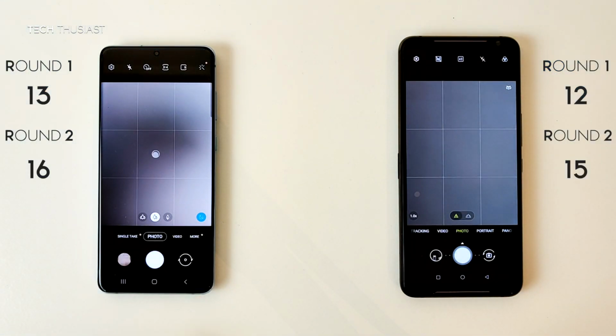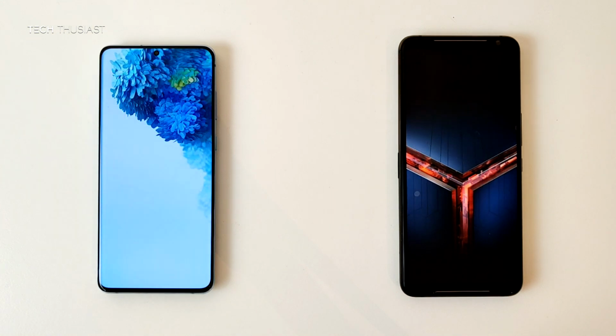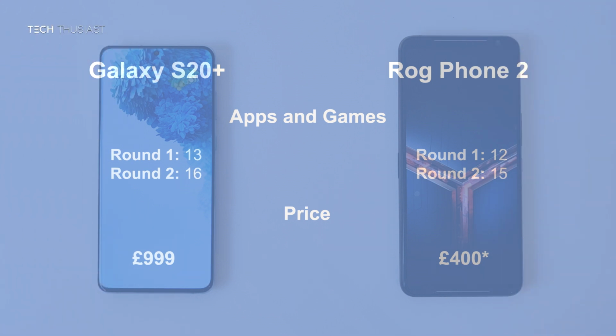So at the end of round 2, the Galaxy S20 Plus wins by 1 point. So that is the end of this speed test comparison, and here is a recap of the scores. In round 1, the Galaxy S20 Plus won by 1 point. In round 2, the Galaxy S20 Plus won again by 1 point.